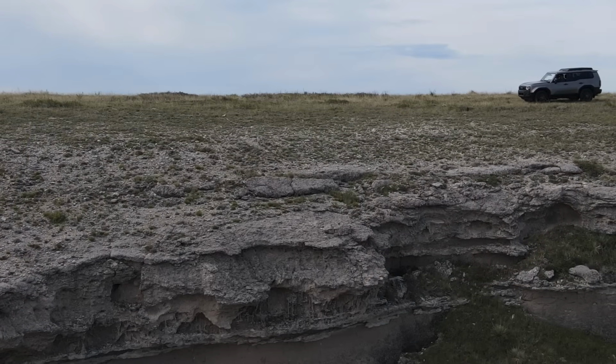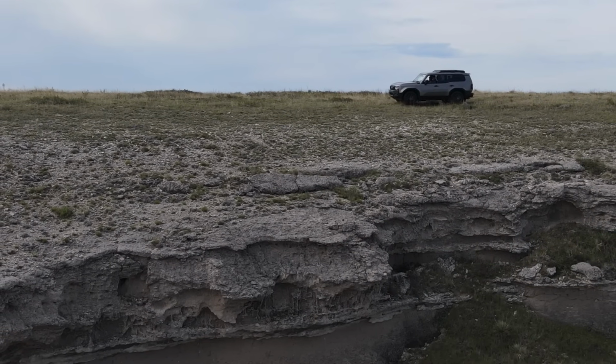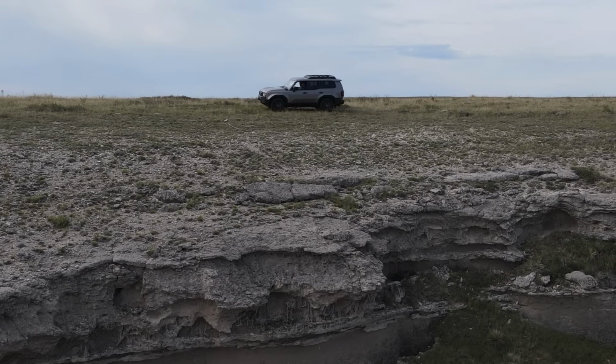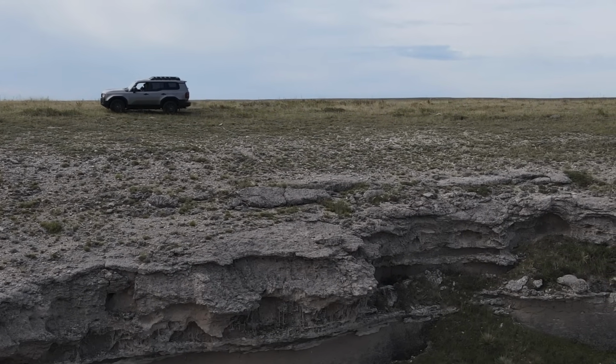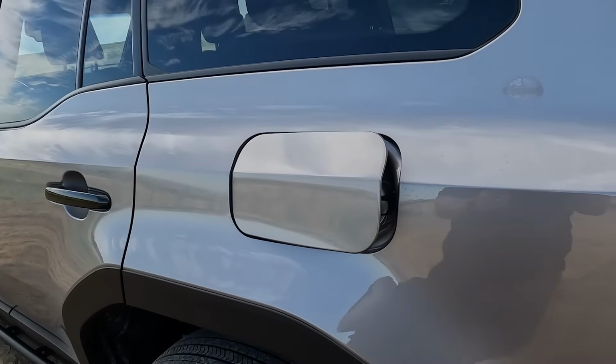Okay, now let's switch over to things that I don't like. Okay, the first thing I don't like about this Toyota Land Cruiser, it's gonna be right here. Remember I told you I had better fuel economy than the V8? Yeah, I did. Quite a bit better, and I like that. That's good. I like better fuel economy.